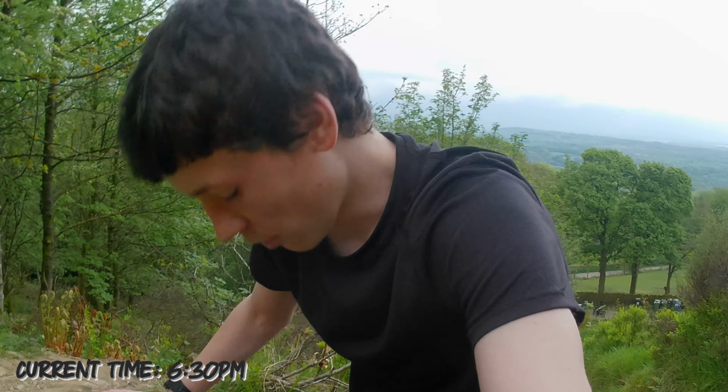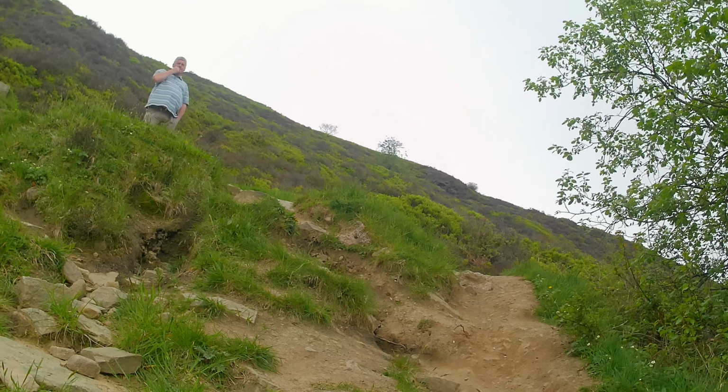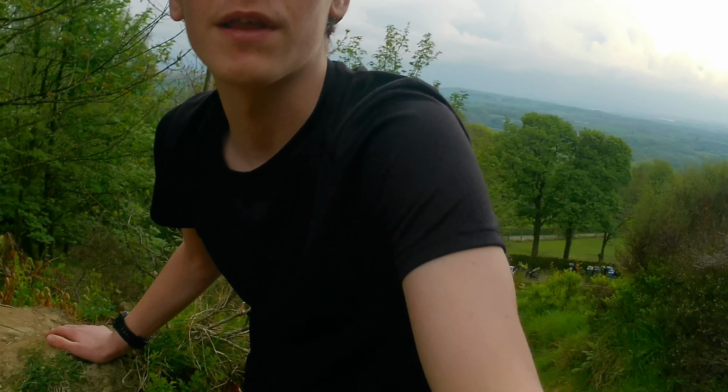So today it is like a bank holiday Monday and the weather's really good, so I'm in my shorts and t-shirt today and we're gonna go hiking up Holcombe Brook where Peel Tower is. So let's go.